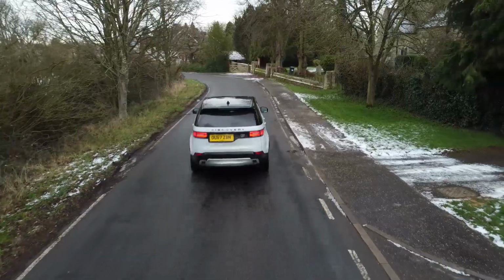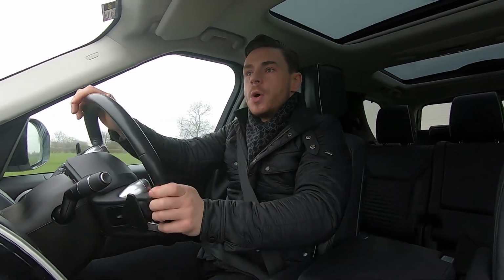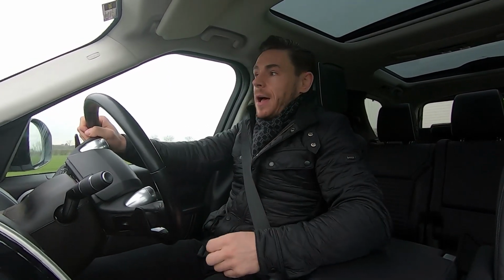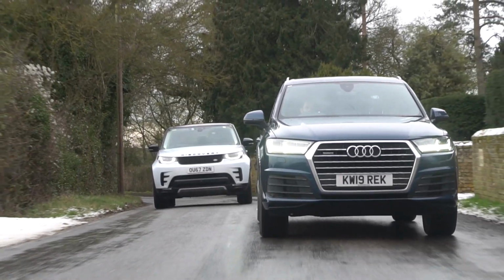So as nice as that Quattro is to drive on the tarmac, this isn't bad by any stretch. However, what we need to remember is this is a proper off-roader. We've got locking center differentials. I can adjust my ride height. I've got multiple driving modes, from grass, gravel and snow to a rock crawl to even a full-blown sand setting. So if you are in the country and you need something that's capable, this is, in my opinion, leaps ahead of the Q7.